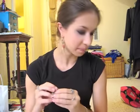So the first thing that I picked up was an Urban Decay eyeshadow. And this is in the color Cult. It's one of the matte eyeshadows. And I usually don't like matte eyeshadows, but the Urban Decay ones are so nice and so creamy and easy to work with, and they're just really good for smoky eyes.